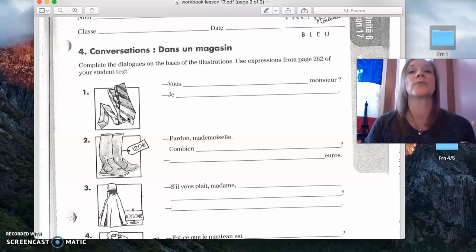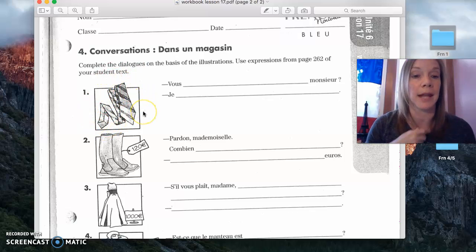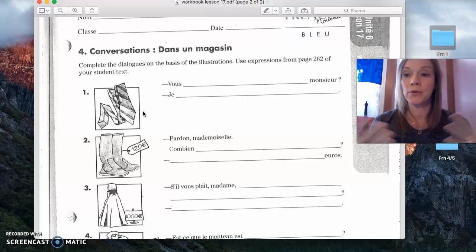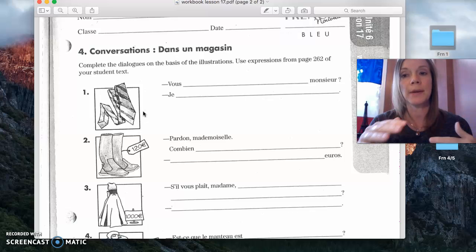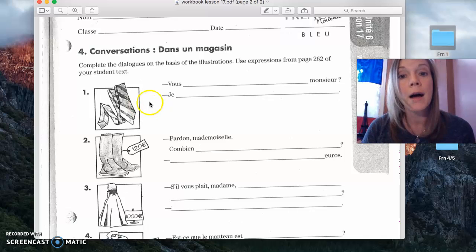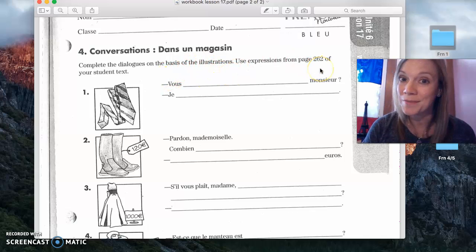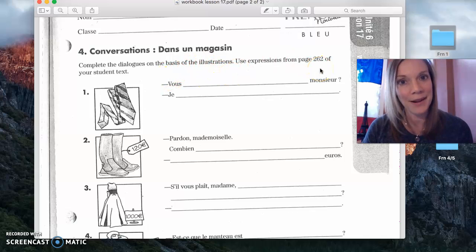So let's do the first one together so you know what I'm talking about. This is a picture of a tie, a necktie. And so if you go into a store, and if you do look at page 262 and read the dialogue, you'll see what different things someone who works in a store might ask you. What's the first thing they're going to ask? Very similar to when you go to a cafe or a restaurant. Vous désirez, monsieur? What would you like? That's like, how can I help you?